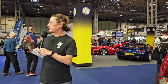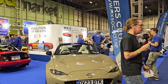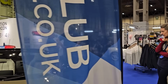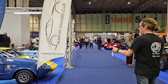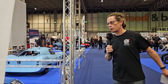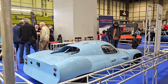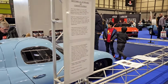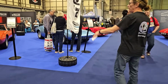Then what we got here, over the far side there, we've got the Elvis stand. And for older readers there, Nicholas Parsons was a big fan of Elvis. And then we've got the MX-5 stand here. Obviously one of the more up-and-coming modern classics. And then Marcos. Marcos, of course, a company with an immensely long history. They've got one of their Le Mans cars here that was a Costin Nathan GT. Very rare car there. As you see, very small compared to the modern races we see. Over there, another one of the Elvis on here.